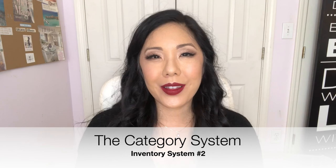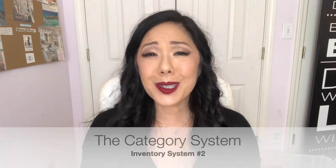The second cheap and easy way that you can create your own inventory system is what I call the category system. This is what I personally use because, in my personal opinion, doing random things by numbers just gets me so confused, especially because most of my things are clothes and I have a large amount of them. I personally feel like it's so much easier for me to mentally keep track of what I have if I categorize it by type of clothing or item.